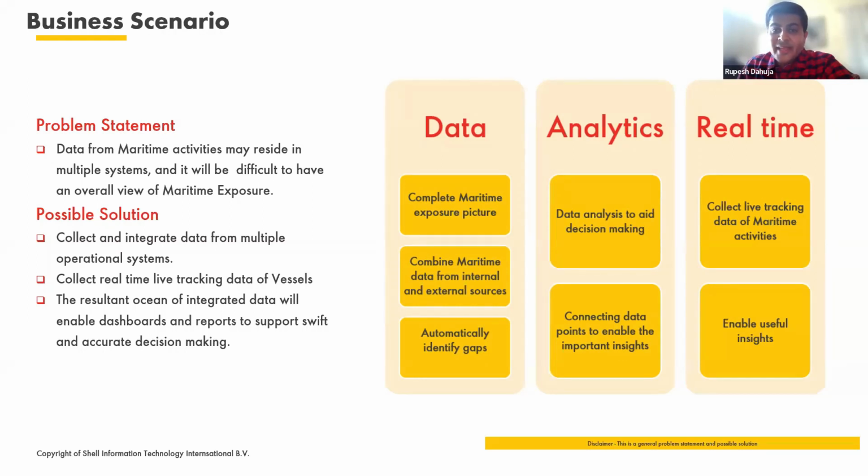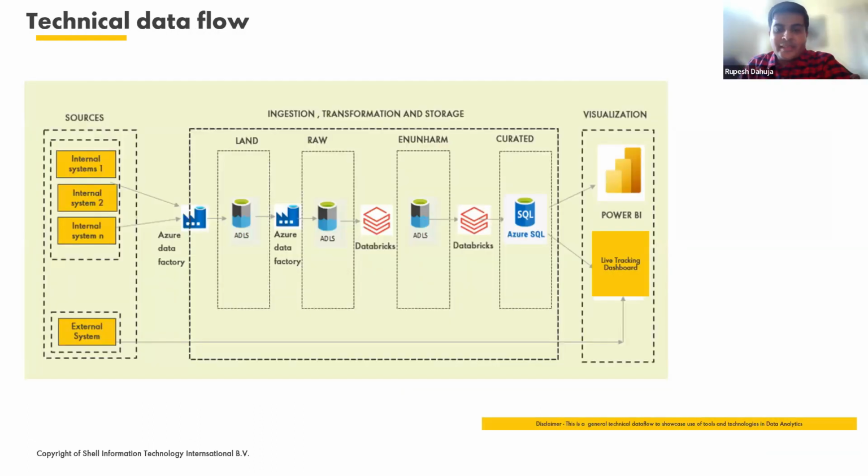On the right you see this diagram for real-time data analytics. I just mentioned data is going to play a great role in this because we are collecting it from multiple systems, getting everything together, and we are using real-time live tracking data of vessels. At the center you see the analytics. That is going to play an important role. Analytics will combine the data from these operating systems and the real-time data, and help the business take very important decisions. Again, this is a generic technical data flow, which could be used to attain the business scenario I just explained in the previous slide.